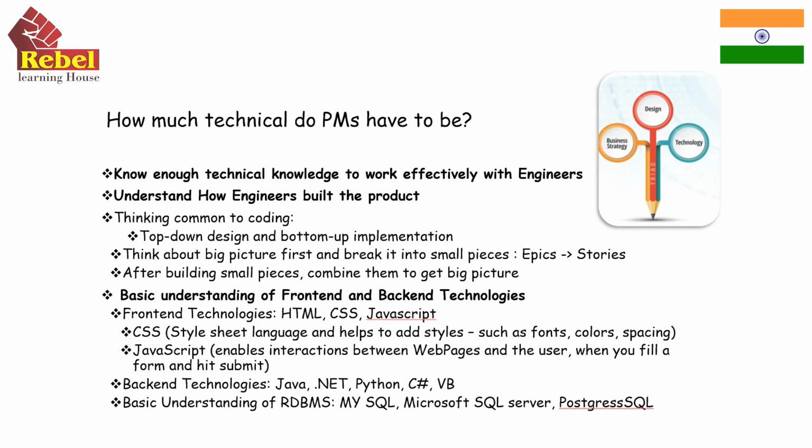See, a product manager's job is to understand the customer problems and define those customer problems. A product manager is not responsible for building or coding the software. Hence, product managers should have enough technical knowledge to be able to communicate with the engineering team. They should understand how engineers develop the products. What is the thinking behind the programming? What is the thinking behind the coding aspects of the engineering team? They should be able to understand the different front-end technologies and the different back-end technologies. They should also have an understanding of different database management systems.